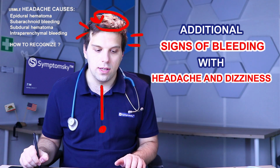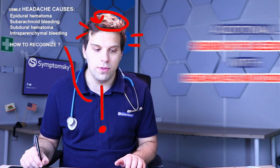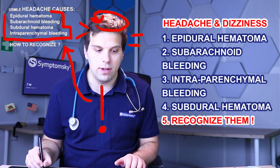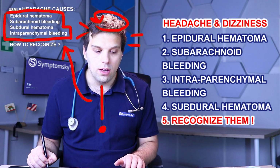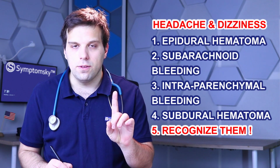and symptoms that might indicate that patients actually suffer from one of those conditions up here that could be possibly lethal and are definitely dangerous. We will explain what these conditions are, and then we will explain how to recognize them. But don't be easily confused.